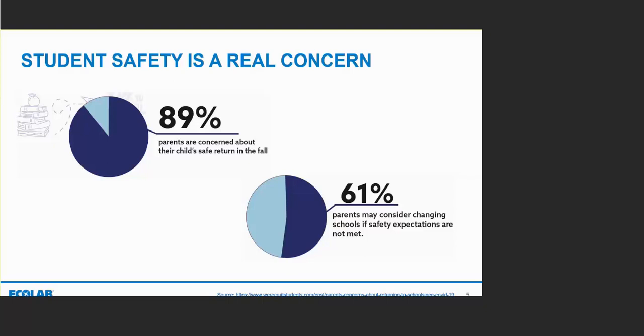So steps taken to address these expectations could ultimately end up impacting enrollment, but the caveat to that and the challenge is that the expectations from parent to parent and staff member to staff member are not all the same. There was one thing that almost everybody did agree on, and I say almost because it was 94% that were saying that requiring increased hand washing and sanitizing procedures is an absolute must, and it should be required.